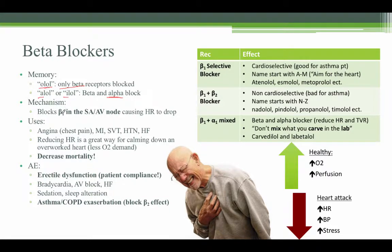Now, the most common mechanism that we like to aim for is a beta 1 blockade. When you get a beta 1 blockade, you would get a decrease in heart rate through inhibition of the SA node and the AV node found in the heart. Now, this is very useful for stuff like angina, which is just another term for chest pain, MI, supraventricular tachycardia, hypertension, or heart failure. It helps you reduce the heart rate, and this helps reduce the oxygen demand of the heart. And when you do this, you actually reduce the damage that is done to the heart, and you can decrease mortality. So it's very important for keeping patients alive longer.